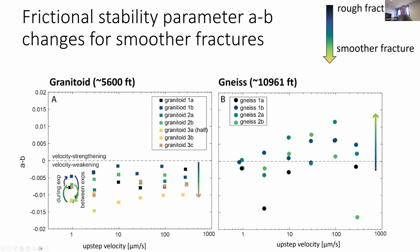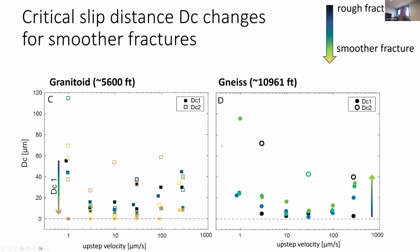Raphael actually did some experiments on the gouge itself of this material and it's velocity strengthening. And I do see some development of gouge after I open the surface, but I have to clean it off before I do the roughness measurements. So between experiments, the fines that I clear off might explain why A minus B decreases again. So the roughness effect would cause a decrease in A minus B, but during experiments, the development of some fault gouge would increase A minus B, is my interpretation at least.